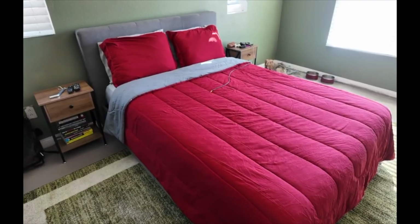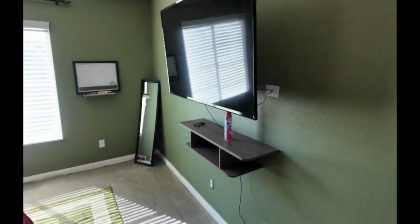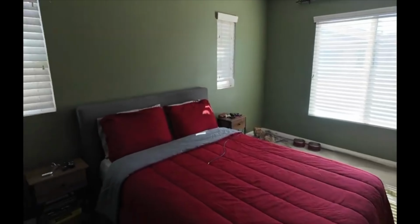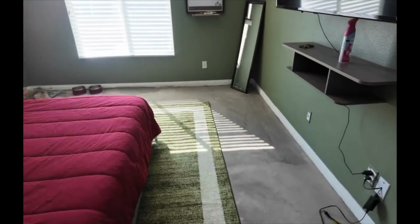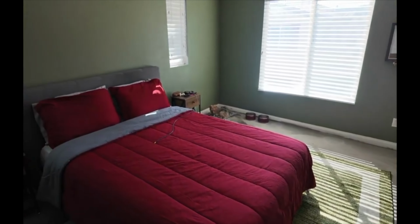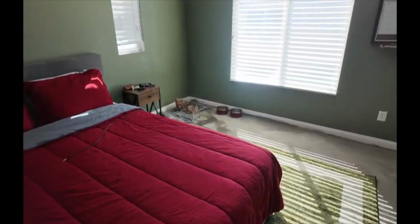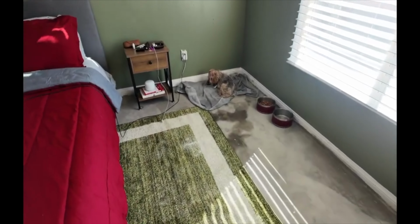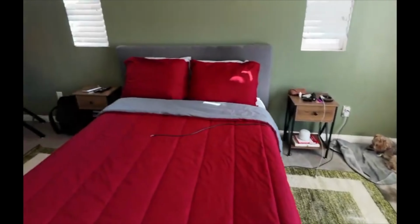So it's all good. I also wipe things down. I wipe the TVs down, wipe the mirrors down. I freshen it up as much as I can and I sweep. And this room is smelling amazing. After that water spot over there dries up, you'll never be able to tell Draco peed on the floor. You'll never be able to tell. And so that's the way we like it.